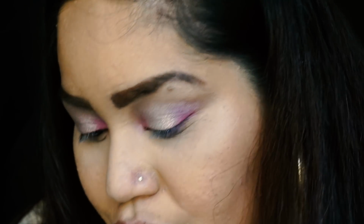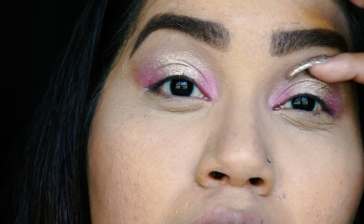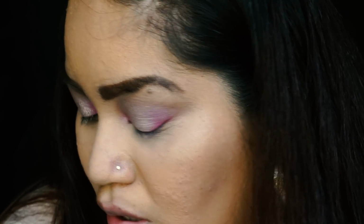Okay, so this is what I have so far. I feel like I need some more. After adding Rich Girl, I feel like it took some of the pink off my lid, so I'm gonna add some more.